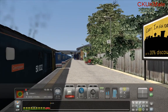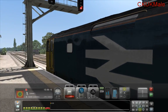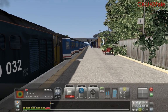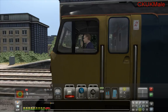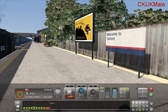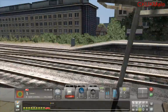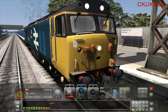So today we're driving Class 50 called Courageous. I believe this scenario is from around the late 90s. I think the scenario was dated for about, I don't know. But anyway, this scenario comes with the Armstrong Powerhouse Class 50 soundpack for the Class 50 sounds. I'm going to blow the horn. And that sounds great.